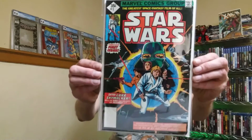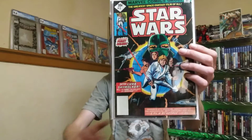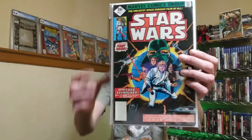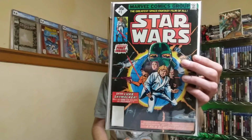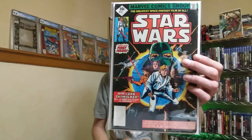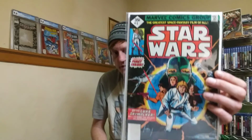And then lastly, from the collection that I paid $40 for, is a Star Wars number 1. And as you can see, the 1 through 3 doesn't have the reprint on there. So these are definitely Whitman variant printing 1 variants. I'm super excited to add these books to my collection.